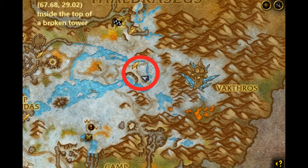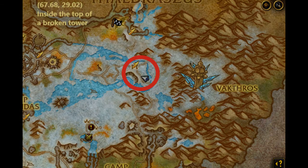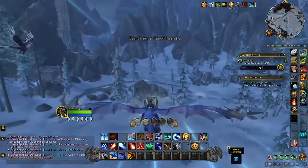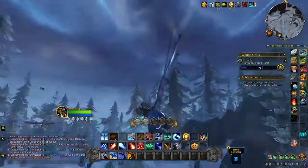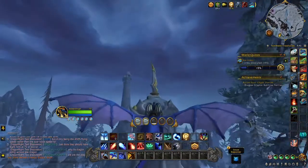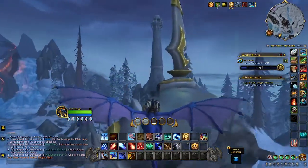Kalthras Fortress is in your path if you fly from the Vakthros range location toward the Ronin Shield Flightmaster. The glyph is inside another broken tower. I landed on the tower to look around, not knowing the glyph was inside. After I noticed, I did take a moment to take some screenshots, which is why you see me just standing there.